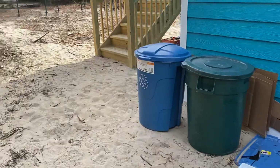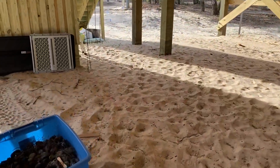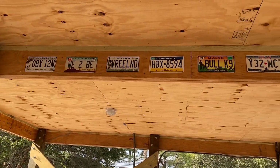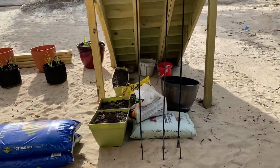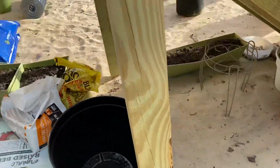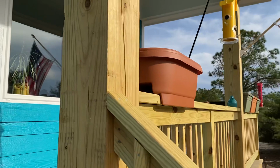So let's go up top and we can see the start of the patio garden, which I'm liking a lot. I already know I'm going to enjoy sitting up on the porch with all the plants up there. Current workstation, raised bed mix, compost, peat moss, pots. But I have 9 rail planters right now.